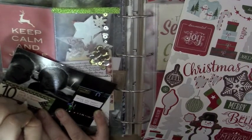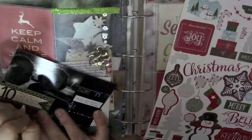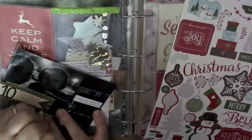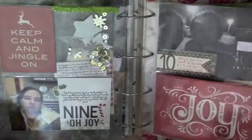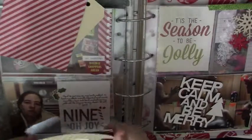So I'm just doing a little bit of journaling about my daughter's excitement to see the Christmas lights, and the fact that we went to see her grandparents that same day. And then that's going to go back in there, and we're going to turn the page. So this is actually the 10th, but that's okay.